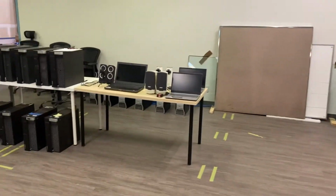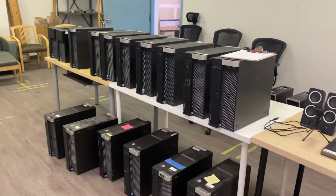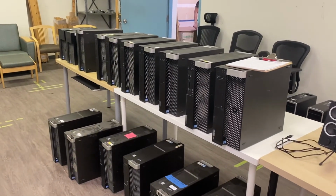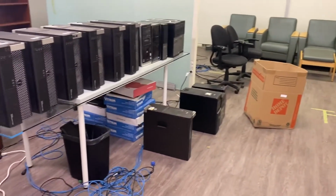More computers, laptops. Again, this is day one of the two-day auction taking place on Monday, April 19, online at ableauctions.ca.